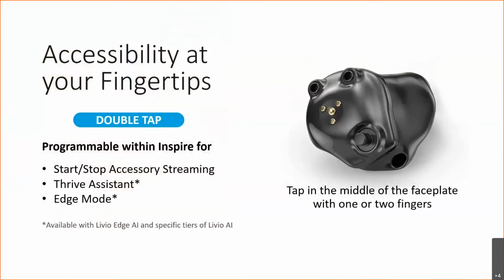So with the custom rechargeables, that double tap is quite easy. And aside from engaging Edge Mode, that double tap can be used to access our Thrive Assistant. So if they're logged in through our Thrive app to Amazon, just placing in a username and password, they'd be able to double tap and ask, you know, any question that Alexa technology can answer. What's the weather? Who won the cricket game or tennis game right now? And they would also be able to use that double tap to start and stop streaming if they had an accessory.